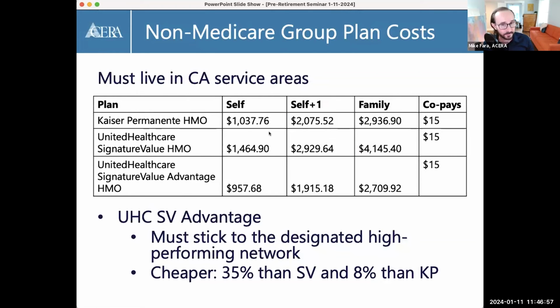So the self premium you can see for Kaiser is $1,037 and change. For the cheapest plan, the United Healthcare Signature Value Advantage HMO, it's $957 and change. So if you remember back to the full monthly medical allowance amount, it was only like, what was it, $637?